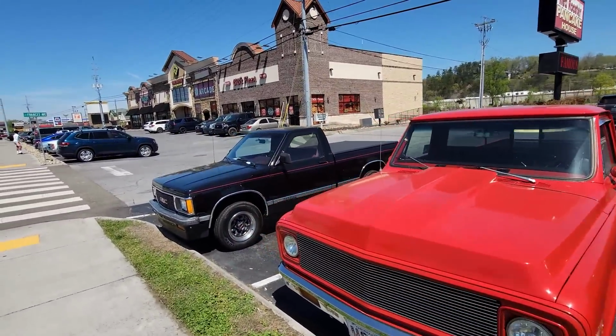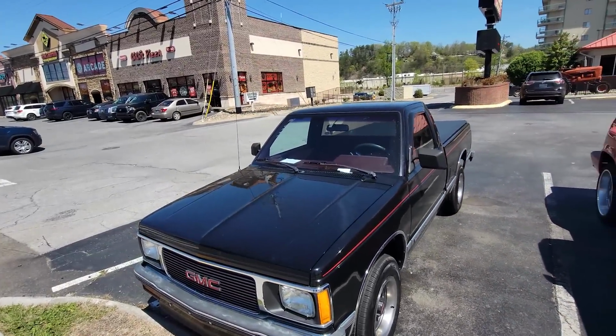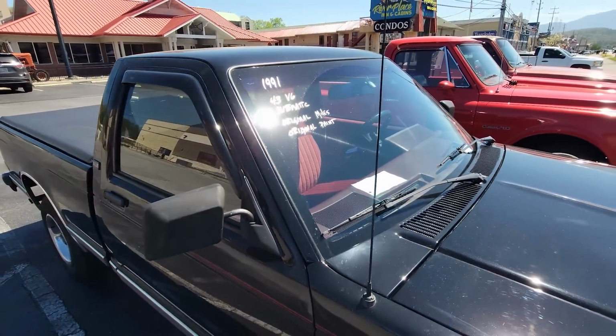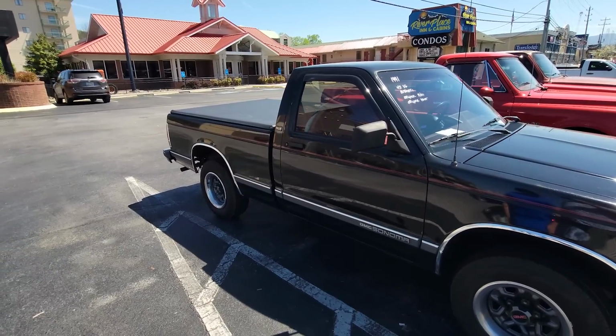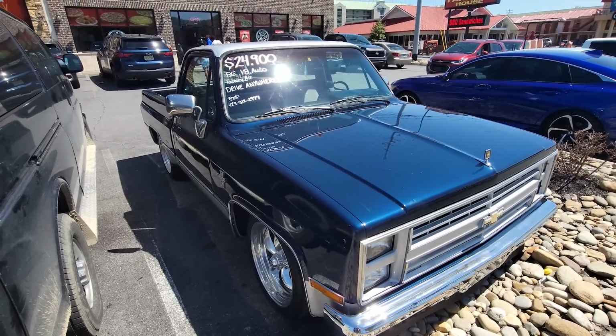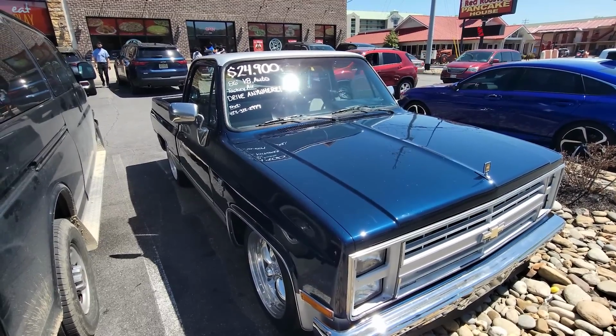Oh, wow, look at this S10 over here, Dawn. Yeah, it's a 91. It's got the 4.3 in her. They want $11,500. And it says has original paint and original miles on her. An 86 Silverado, $24,900. So it's got factory air.